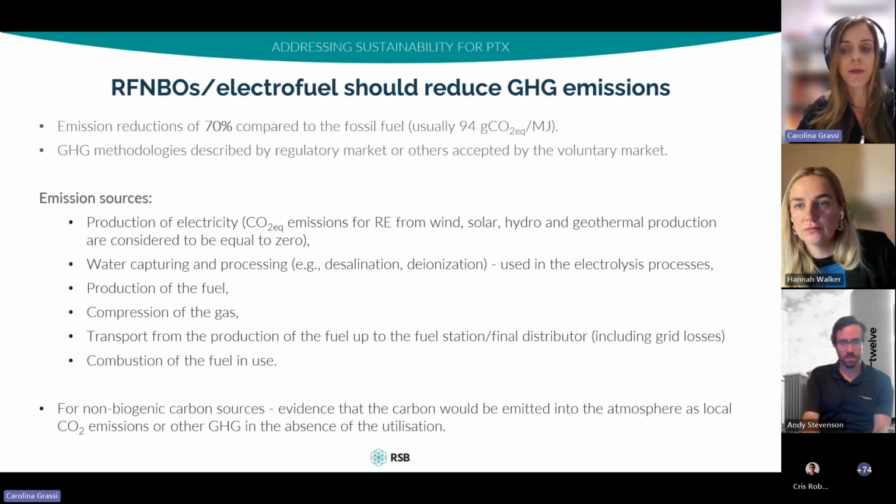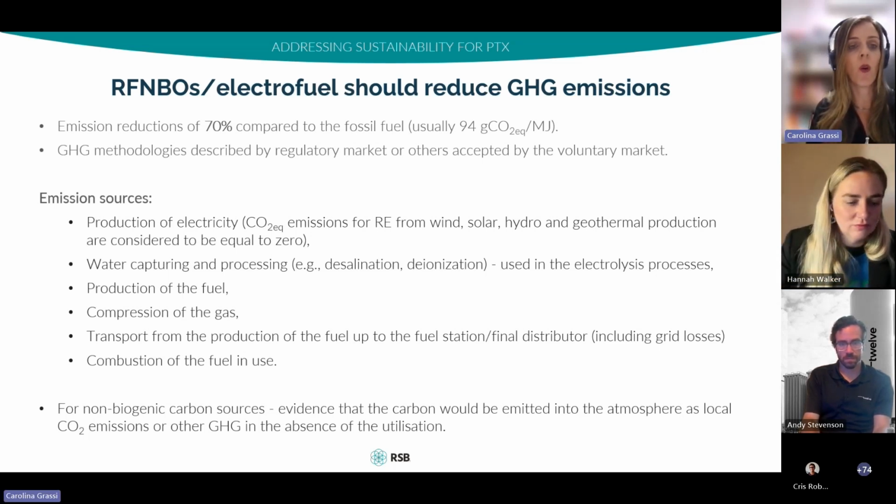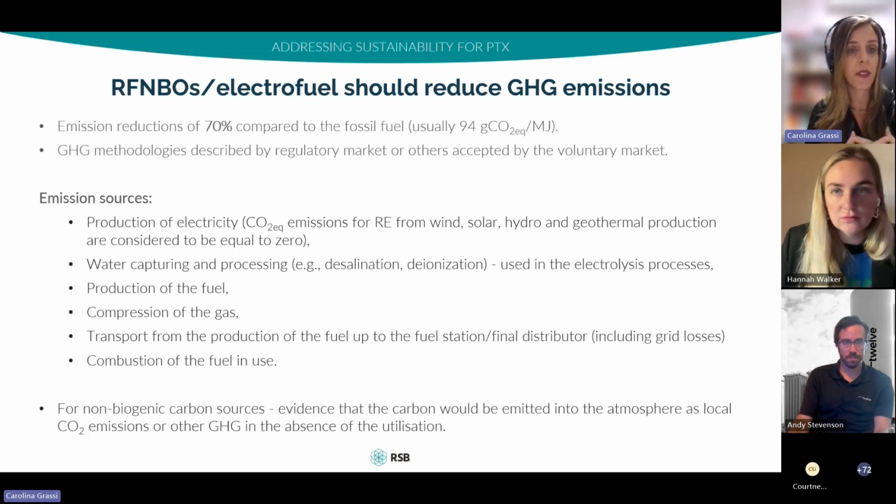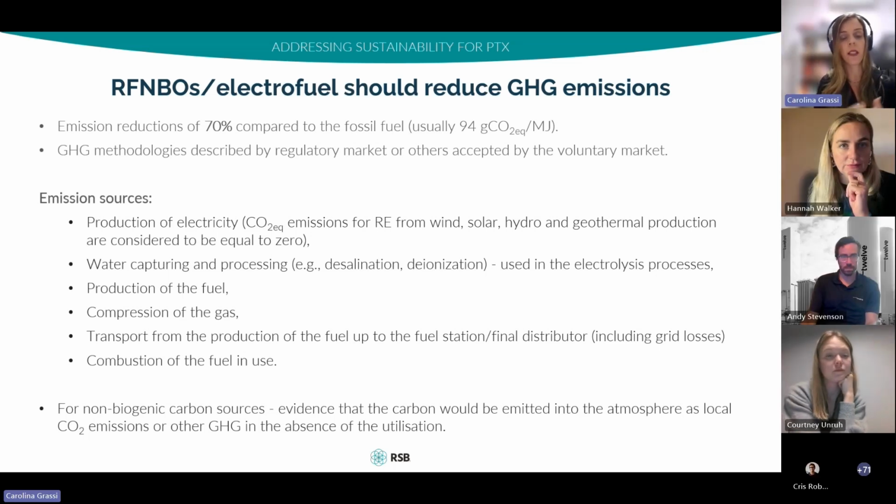And in terms of GHG emissions, it's expected that the fuels produced via Power-to-X reduce the GHG emissions by at least 70% compared to the fossil fuel. And in this case, the operator can apply the methodologies described in the regulatory market or other voluntary markets, I mean regulations or other voluntary certification schemes.